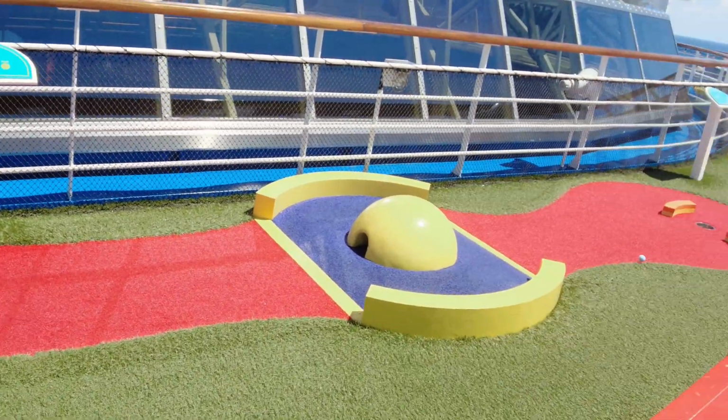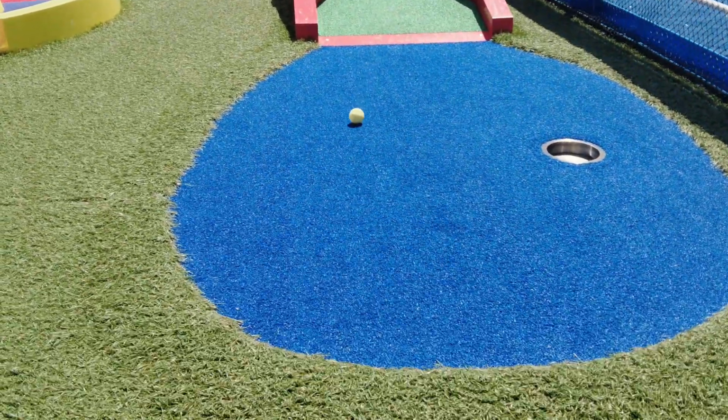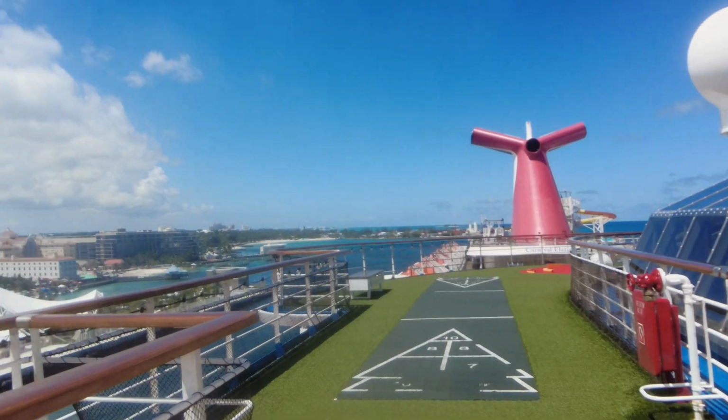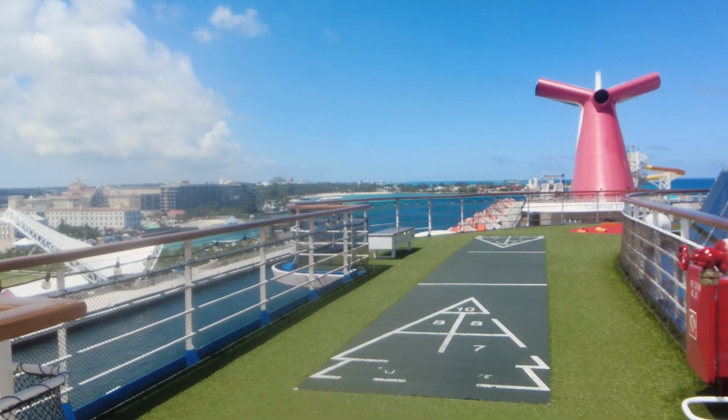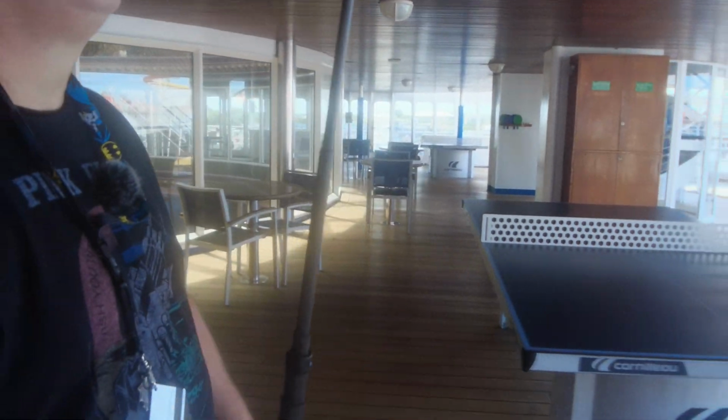They also have mini golf. I've barely seen anybody play mini golf, I think. They have a shuffleboard, the beanbag toss kind of thing. They had ping pong. He never would play a game of ping pong with me. I don't see the point. I ain't gonna win. So they've got pretty much everything, just a smaller version.